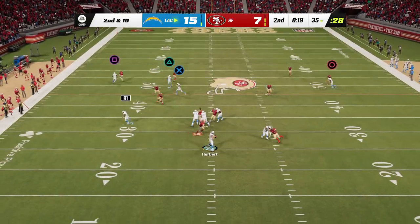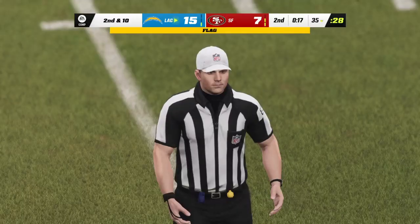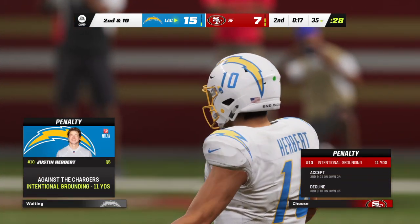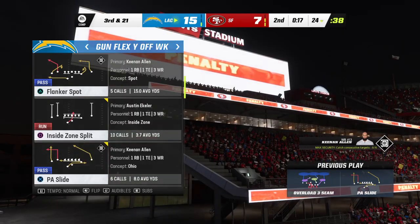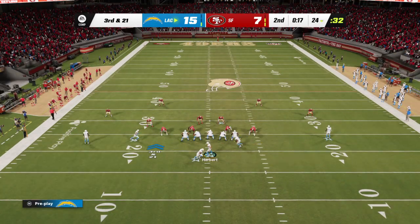Throwing again on second and 10. Herbert. And this is thrown to the sideline. No receiver in the area, though, and that's going to bring out a flag. We saw it too. Nobody in the vicinity of that throw, and that earns him the penalty. Yeah, you've got to at least get it close enough to one of your own guys in order to dodge the penalty.